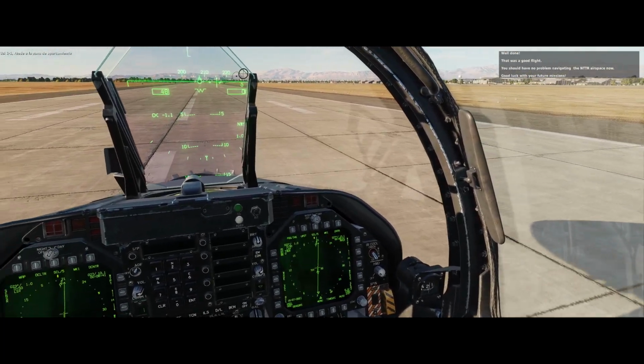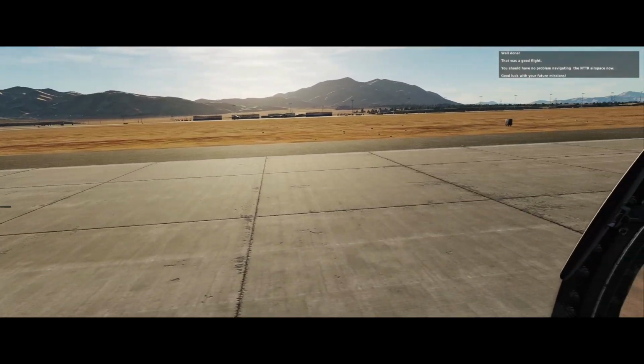Problem navigating the NTTR airspace now. Good luck with your future missions.